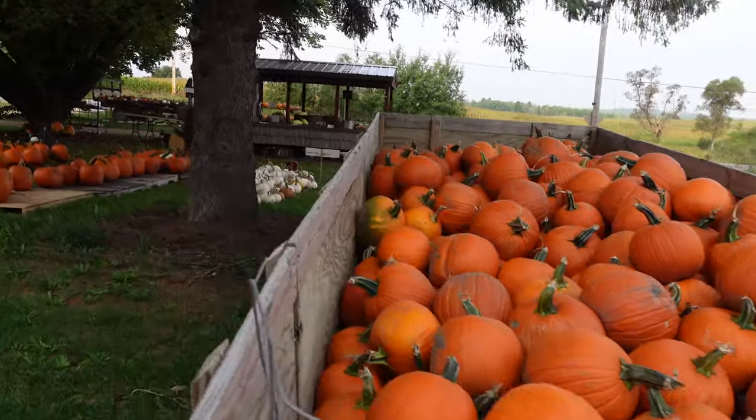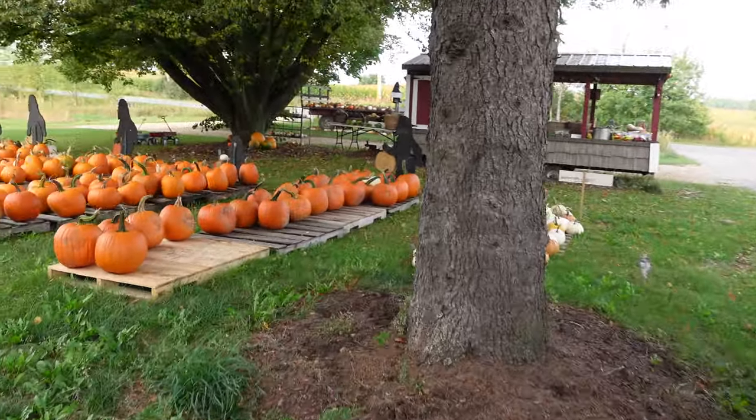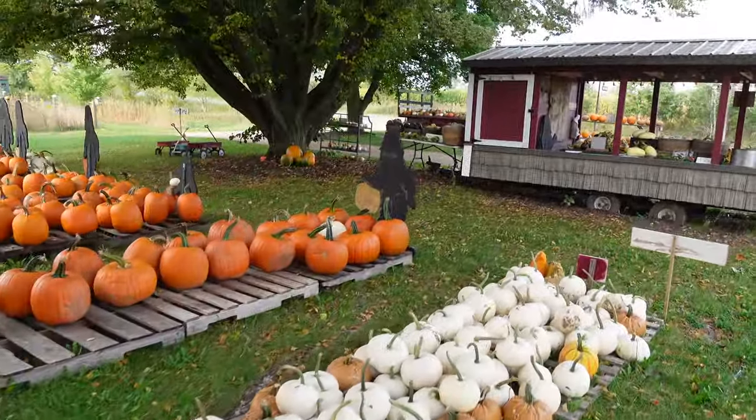So we got all the pumpkins picked. Still setting up a little bit. Got some more to put out.